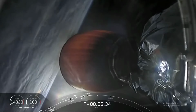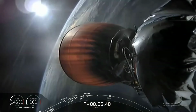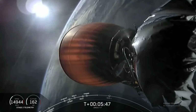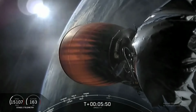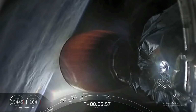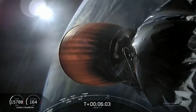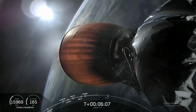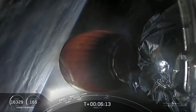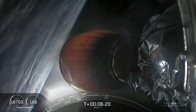Stage 2 on nominal trajectory. We have confirmation that the trajectory for stage 2 is nominal. Just after the second stage ignited, you may have noticed a couple of pieces coming off from the nozzle. If you've tuned into our launches before, you see that every time. That's basically just a stiffening ring that we place at the end of the nozzle to give it a little bit of structural integrity for transportation purposes while the rocket is still on the ground. Not really necessary once the rocket has taken off, and they fall away.